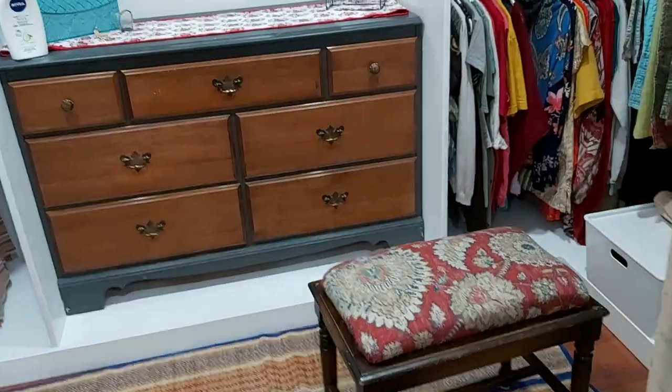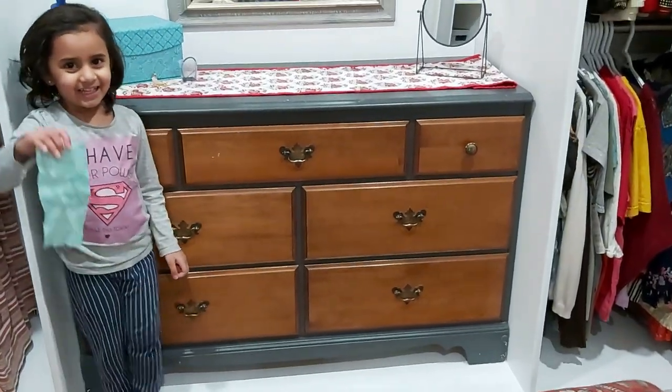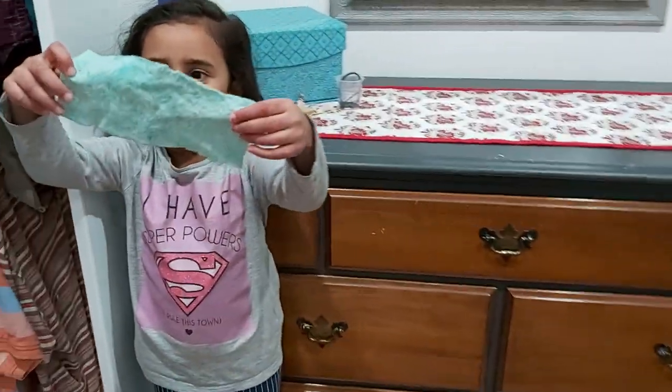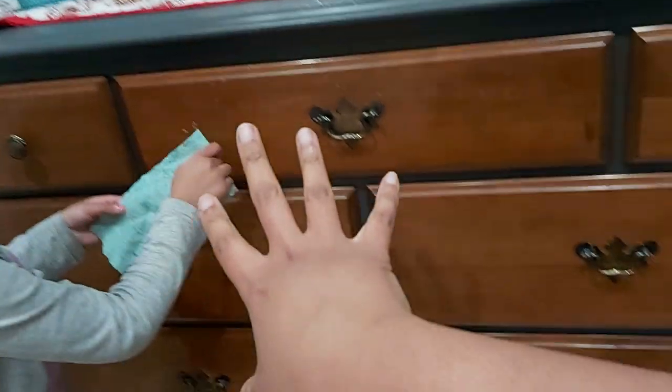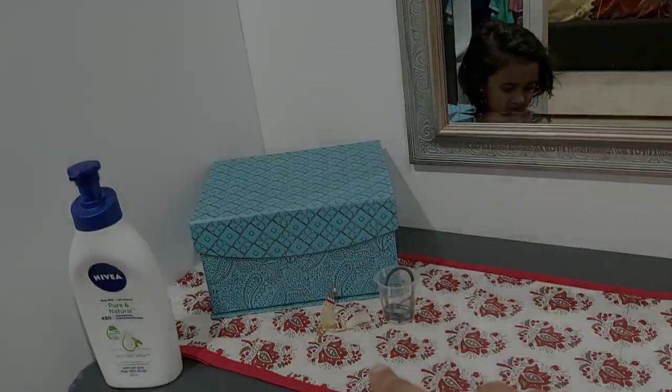So as we open, you see that dresser right there. And here's my little helper, Rania. She's going to be helping me. I'm going to be organizing all these 7 drawers and then I'm going to be putting my makeup here.